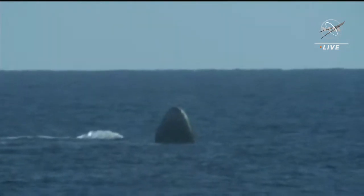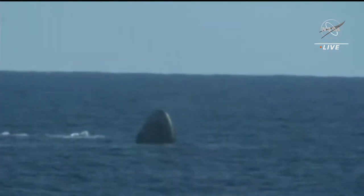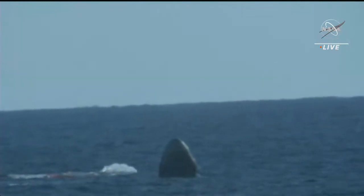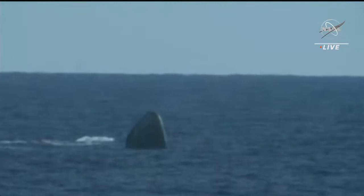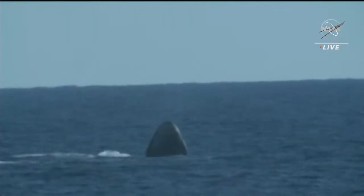SpaceX, Freedom, we are water operating and stable one. Copy Freedom. We see stable one. You are go for 4.800. And on behalf of SpaceX, welcome home. Thanks for flying SpaceX.